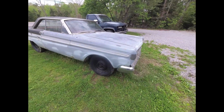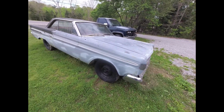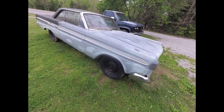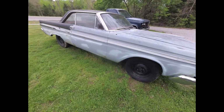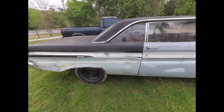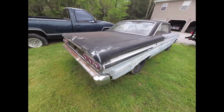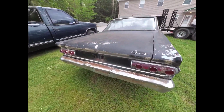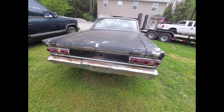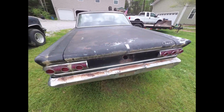This is the 64 Mercury Comet. By 64, Comet was part of the Mercury division, but originally started out in 1959 as part of the Edsel division. By 1960 and 61, they just called it the Comet, and it was sold at Mercury dealerships, but it did not have the Comet or the Mercury badging on it. Early versions of this car were similar to the Edsel, but from 60 through 65, the Comet was developed concurrently and based on the Ford Falcon platform. So it shares a lot of parts with the Falcon.